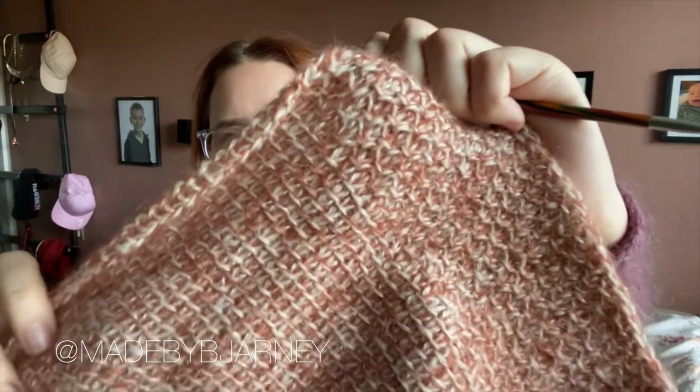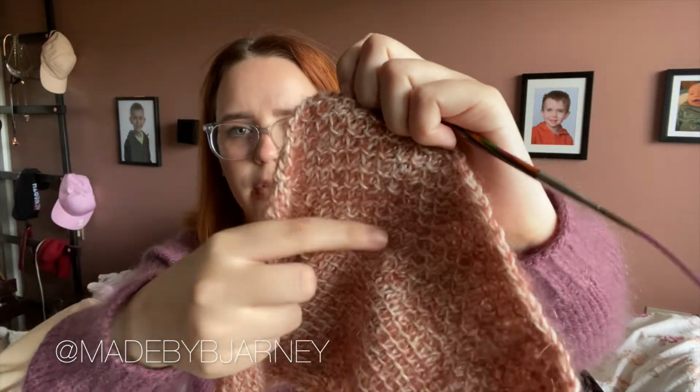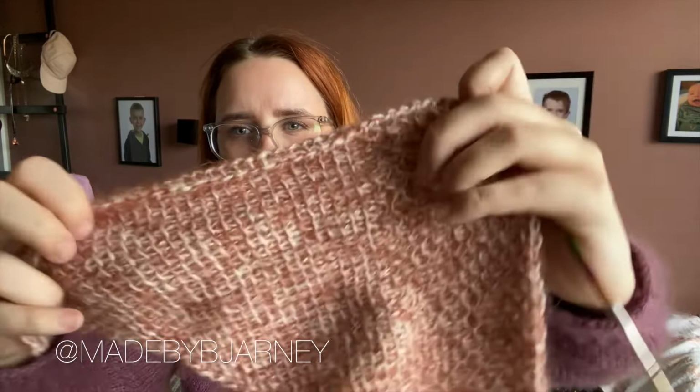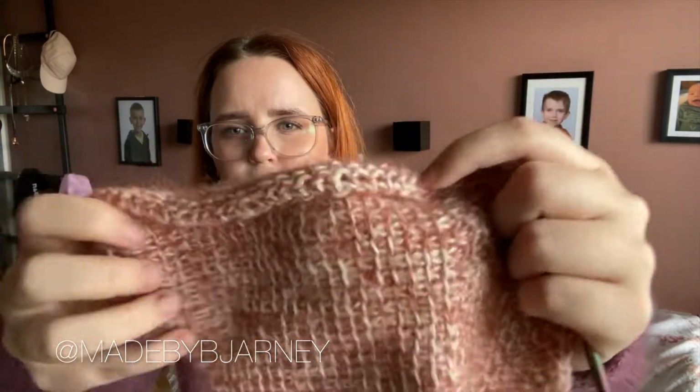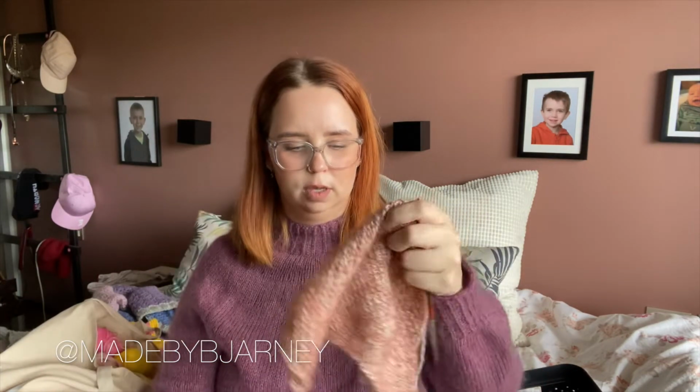It makes such fun stitches. It has like a honeycomb pattern here, and I just really like the stitches. This wrap will be really thick and warm, I think. I'm making it from Einrum yarn and Drops Kid Silk mohair, so I'm making it with 2 strands. And I think it's coming out really nicely.